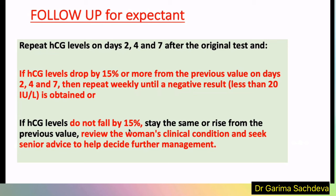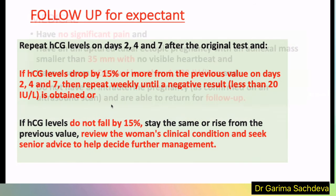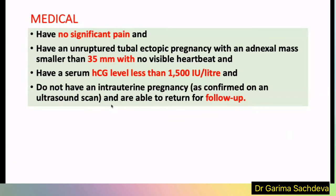Okay. Or if the beta HCG levels do not fall by 15% or stay the same or rise from the previous value, then what should you do? Then you should review the woman's clinical condition and seek senior advice to help decide further management. Okay, so they ask you, like if it doesn't fall properly, then what should you do? So if it doesn't fall by more than 15%, then you should seek a senior advice. Then this was about management. Now coming over to medical management.